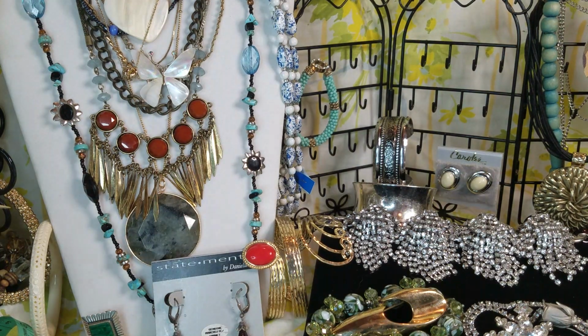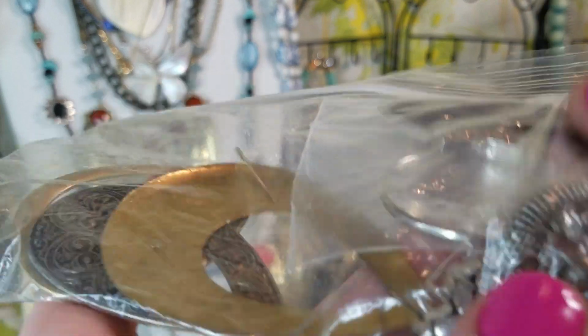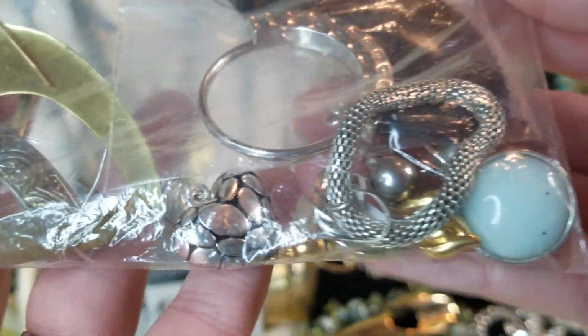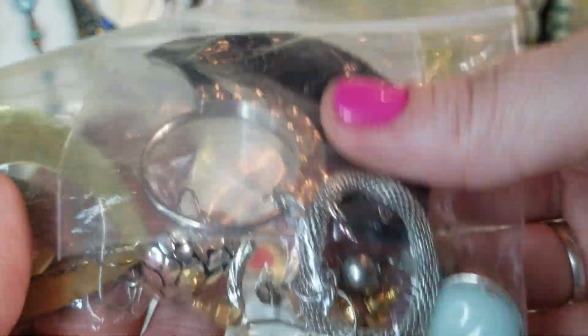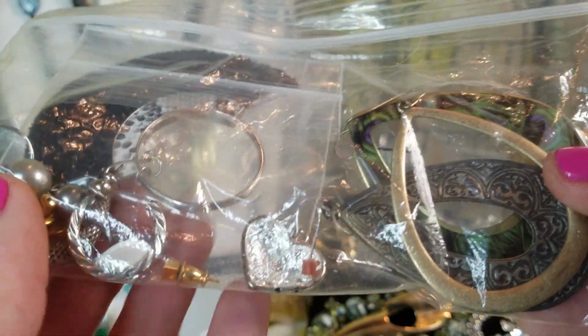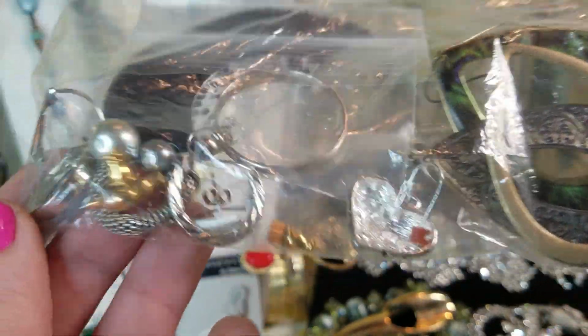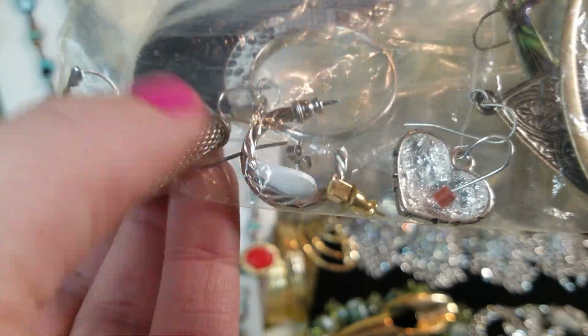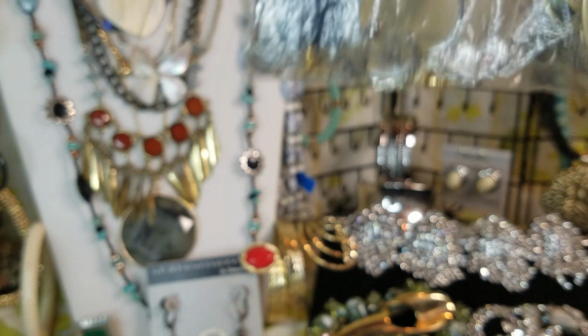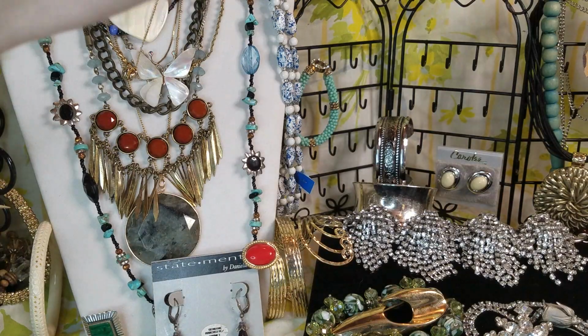Let's look at some of the mystery items. And here, the earrings. I will show you both sides of the bag. There are some danglers. Just a couple studs. One hoop. That's really cool. This whole bag will be $2.50.